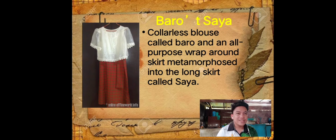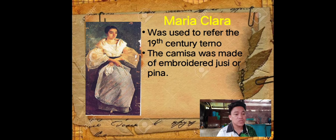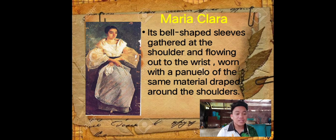Next we have the Maria Clara. Maria Clara was used to refer to the 19th century terno. The camisa was made of embroidered jusi or piña, with bell-shaped sleeves gathered at the shoulder and flowing out to the wrist, worn with a panuelo of the same material draped around the shoulders. The panuelo, as you observe in the picture, is the cloth on the girl's shoulder. This is an aristocratic version of barot saya. It takes its name from Maria Clara, the mestiza protagonist of the novel Noli Me Tangere, penned in 1887 by Jose Rizal. This is originally made from piña. That's it for Maria Clara.